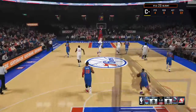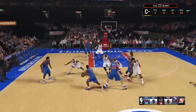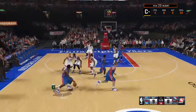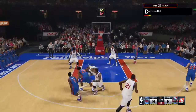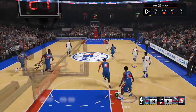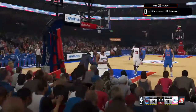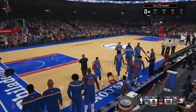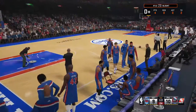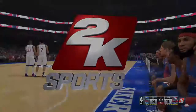The Pistons leading. Monroe sets a screen for Jennings. And stolen by Roten. And here we go. Roten heading to the hoop. Throws down the breakaway jam. That is up-tempo basketball at its best. So much easier to operate in the open court when a steal triggers the break. Yeah, it really does allow your offense to flow better when you can get out.